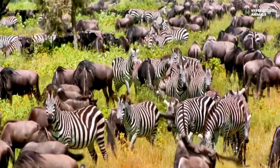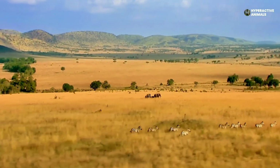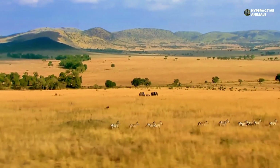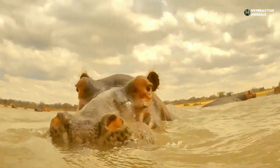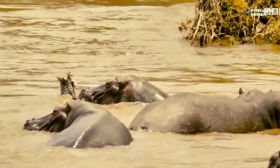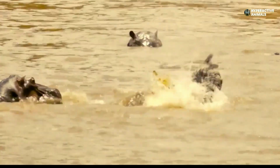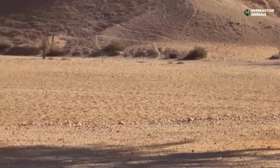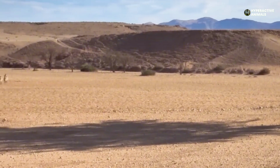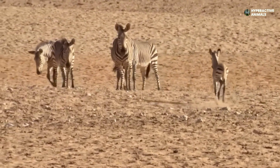Grevy's zebra has a complex and flexible social structure. Unlike other zebra species, Grevy's zebras do not live in fixed herds but often move in small groups with varying numbers of members. These groups can range from a few individuals to dozens, depending on environmental conditions and food availability. Males typically live alone or form unstable small groups, while females and their young move together in temporary groups. Males often establish and defend their territories, using scent and sound to mark and communicate with other males.